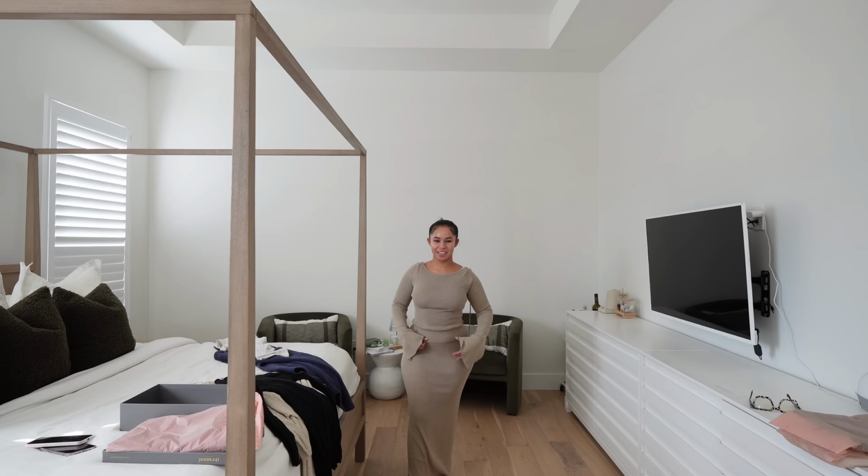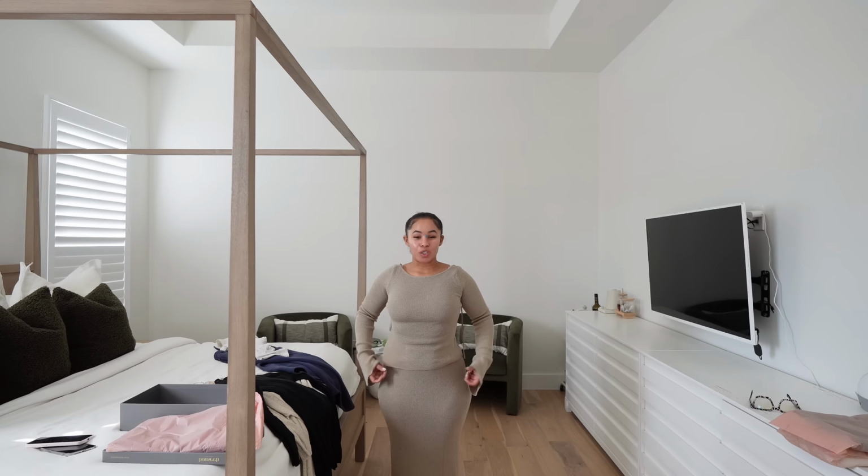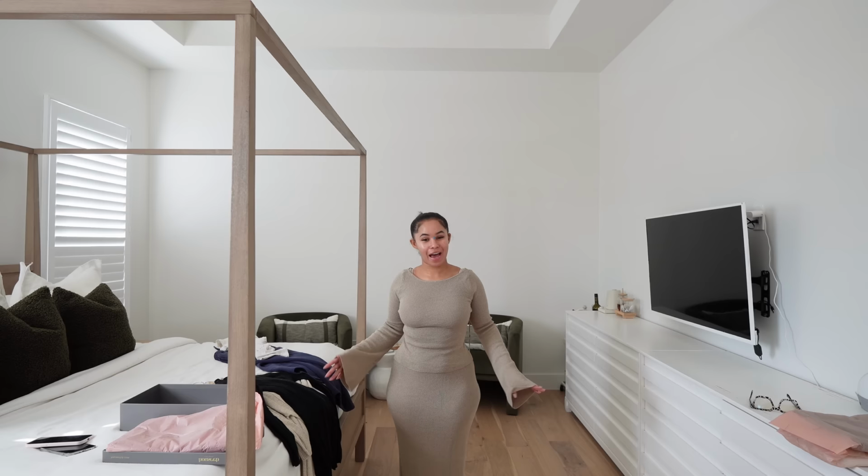Okay. This is cute. I actually really like it. I feel like it's a little loose, so it doesn't suck you in anywhere you would want to be sucked in. So I'll probably wear some shapewear. I'm trying to suck my stomach in a little bit right now. But I think it's cute. It had a little shapewear on. I got the teeniest, tiniest love handles. You know, it's just that little bit right there. But I think it's cute.